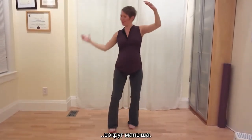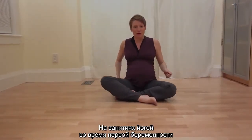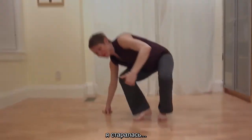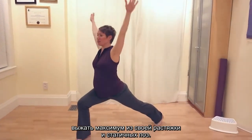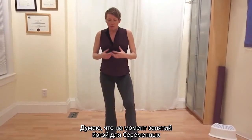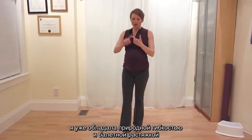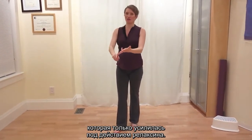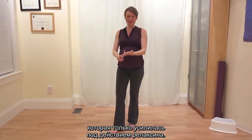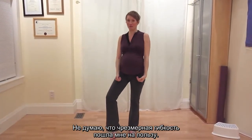around the baby. In my first pregnancy, when I did pregnancy yoga, I was going to the end of my ability to stretch and holding it. So my feeling with the pregnancy yoga is that I was naturally flexible, extra flexible from being a ballet dancer, and then extra flexible from the hormone relaxant. I was working with this huge amount of flexibility, which I don't think was good for my body.